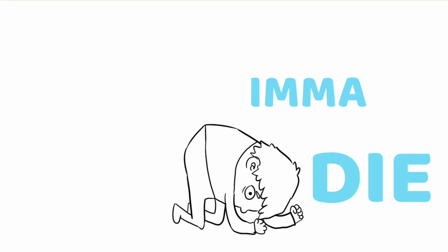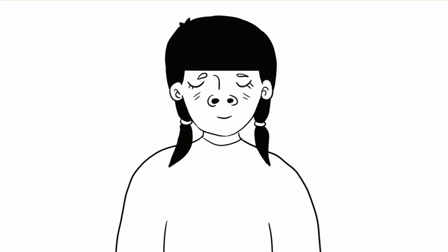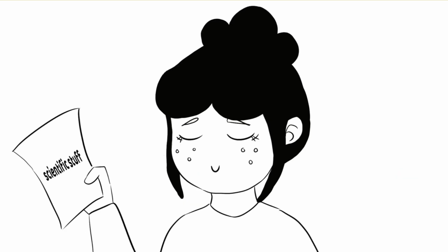Allergies! I can't even breathe, I'm dying! No! With this neat little air purifier, you don't need to worry about dying. This capsule absorbs all the particles and allergens while circulating indoor air, soothing your sinuses. All you have to do is clear it out twice a week and boom, clean air, happy nose. Yes, it's so very scientific.